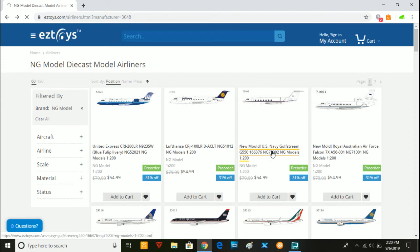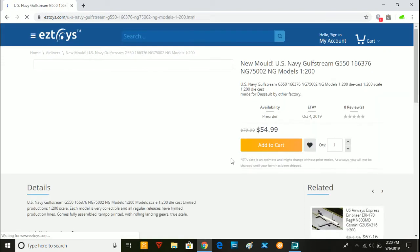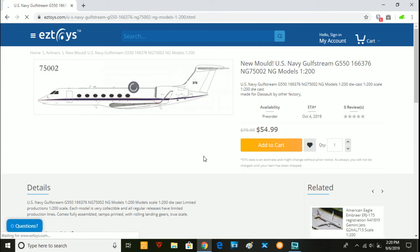It's another new mold, the other private jet new mold they announced. It is the U.S. Navy Gulfstream G550, registered as 161376. As you can see though, it just looks like a regular Gulfstream G550 livery, and it looks really good, and I'm really interested in getting it.